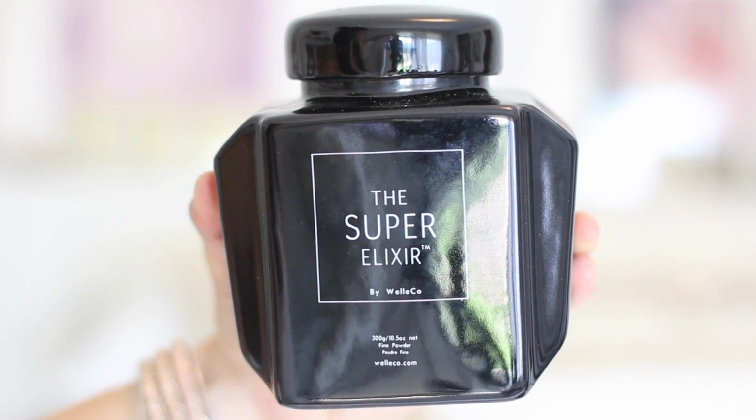Alright, so this next product we're going to talk about, I'm pretty excited because you guys know how important it is to me to have a healthy body, and this has been my go-to for the past 2 months actually. I'm cheating a little. This is the Super Elixir by Wellco, and Wellco is a company that was actually developed in partnership with Elle Macpherson, the famous model, and she actually commented on my Instagram photo the other day. That happened.